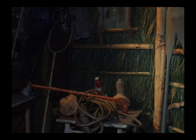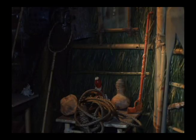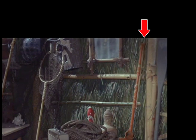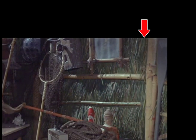Here's a couple examples of this spear gun when it falls down. You can tell they had a little bit of a hinge down there on the table where it's connected so that it would fall properly. Then you can see here there's a black rod or black wire that pokes through the wall to make it fall. You can see it being withdrawn back into the wall.